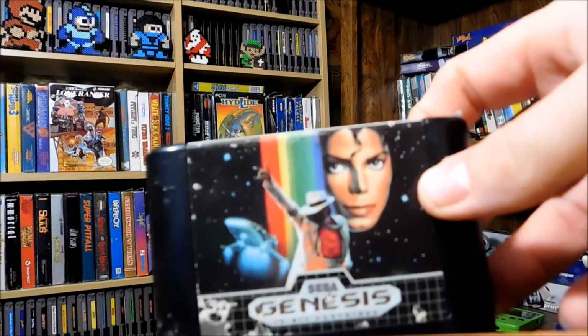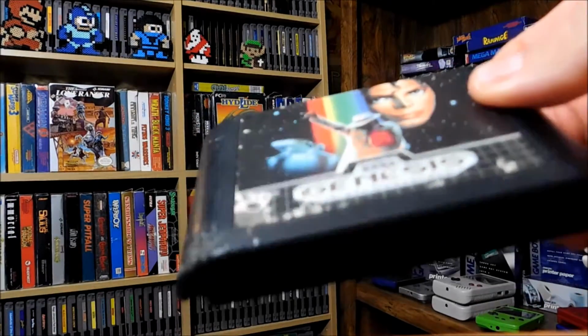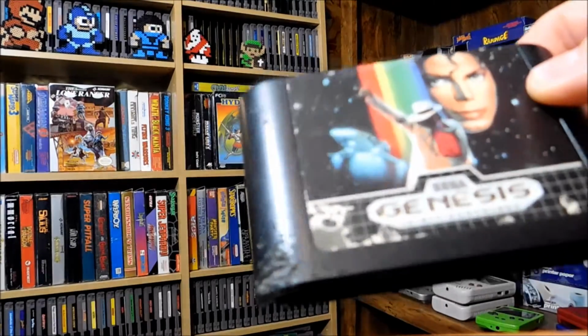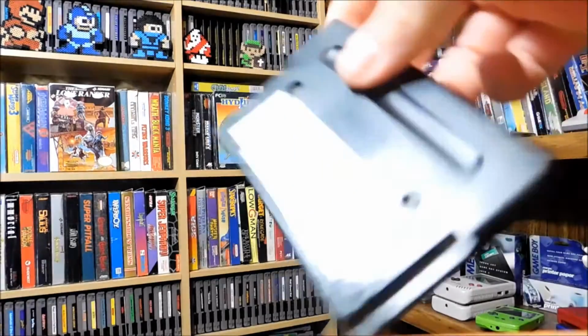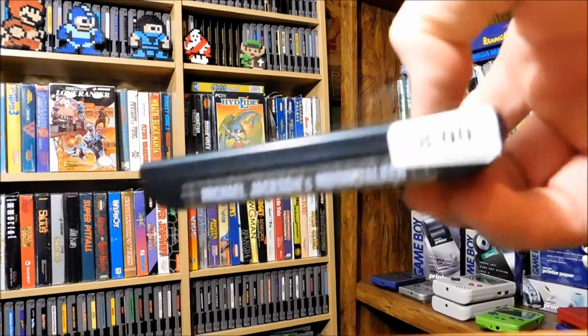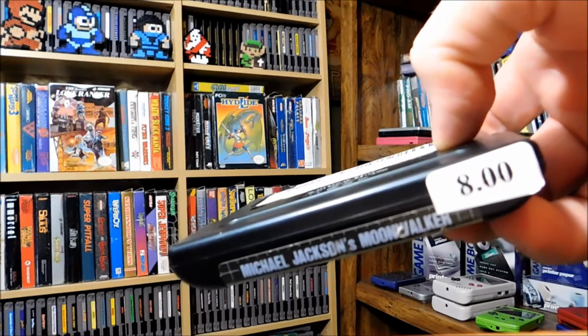We picked up Michael Jackson's Moonwalker. Now the cartridge is in rough shape. Looked like something chewed on it. You see on the back right there. But for $8, I'm picking it up, man.